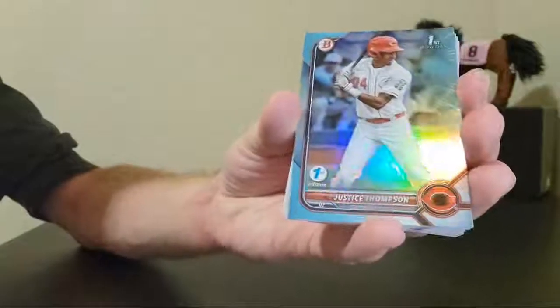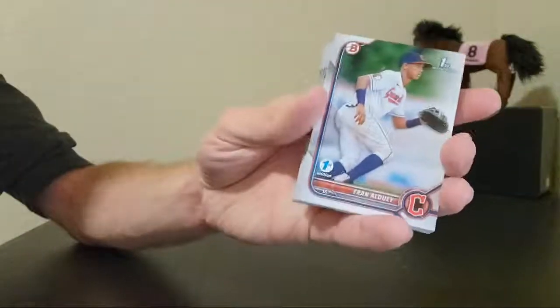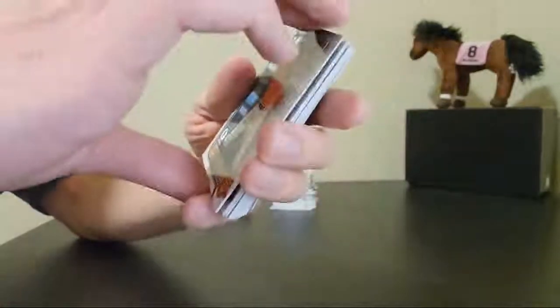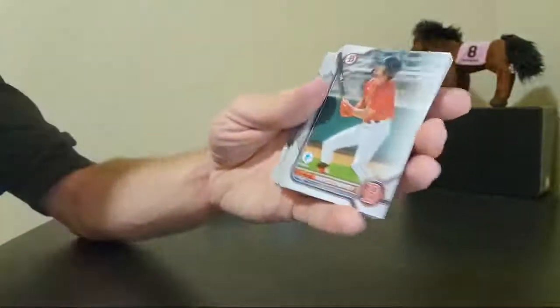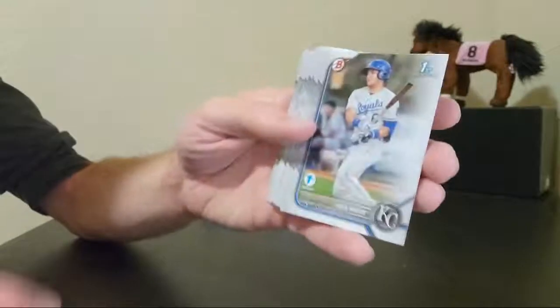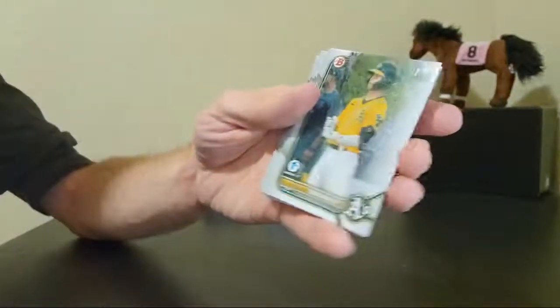Justice Thompson, Sky Blue Foil first for Cincinnati, and JS2K11. And yeah, welcome back, man. Hopefully we can get another Foil De La Cruz for you. Fran Aldui first for Cleveland. Adrian Sugiste first. Oh, sorry, grabbed two there. For San Francisco, Logan Cerny, Philly. Marcelo Meyer base. Luca Tresh first for Kansas City.